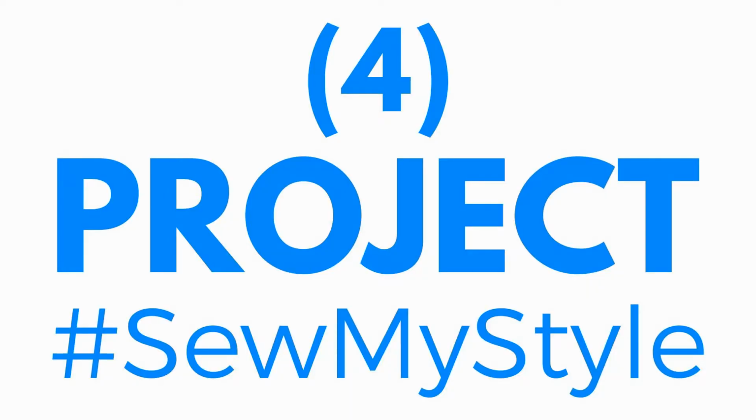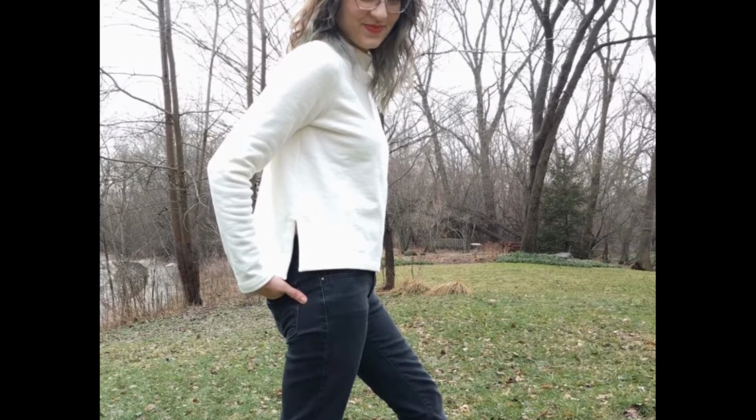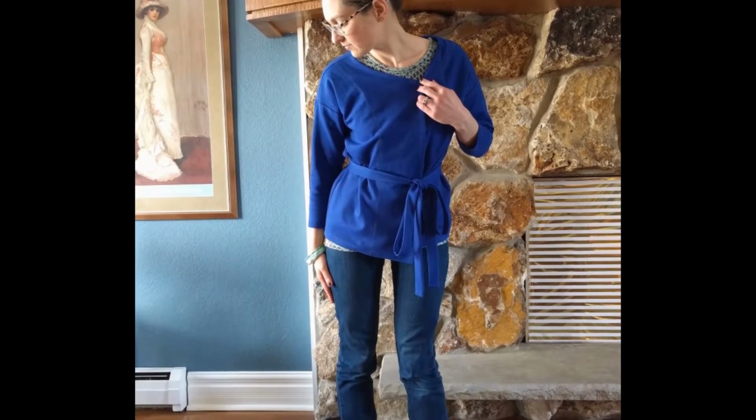My fourth sewing goal is to participate in Project Sew My Style, and that goal has been going really, really well. I've kept up and made something every month so far this year. In January, I made the Toaster 2 sweatshirt top from Sew House 7. In February, I made the Sonio cardigan from Named.